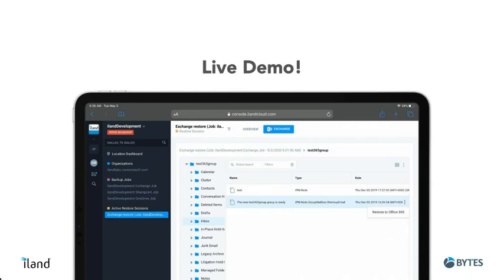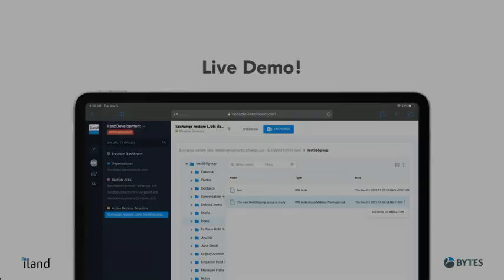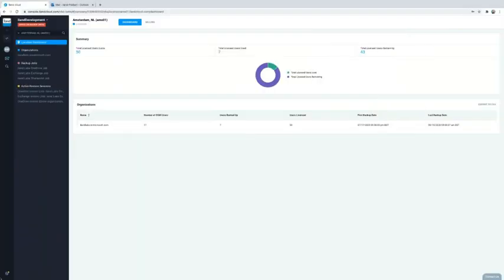So regardless of whether you use 365 backup from us or a combination of data protection solutions, as well as things like cloud hosting, from a single user interface, you can manage everything. There's no switching between different software or different graphical interfaces. It's all managed through one place. So we make it very seamless to consume for your user base. With that, I'm going to come out of the presentation, going to slide across.